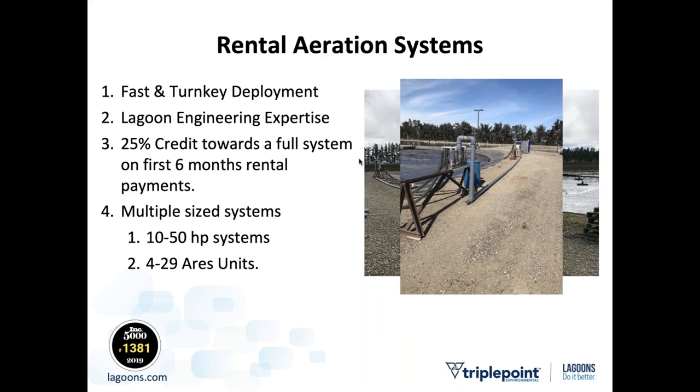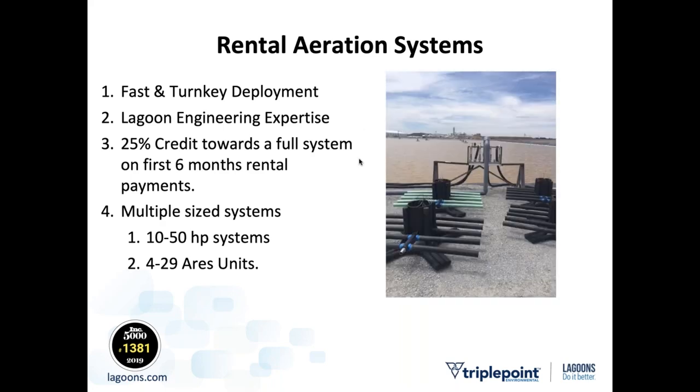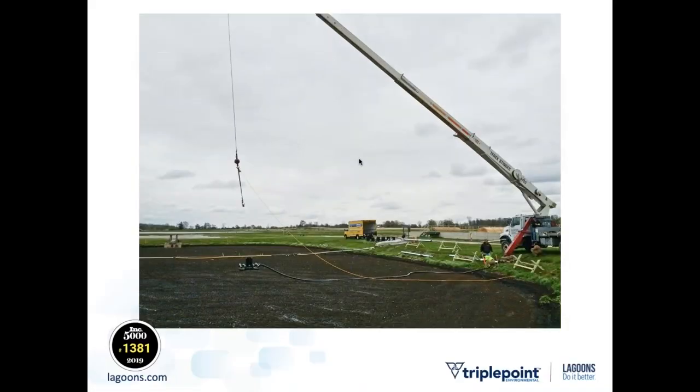And then finally, we also give a credit towards a full-scale system should you want it later on down the road. So we've got multiple size systems. We've done this at a number of different locations. This is one up in Idaho at a sugar beet processing facility where they dropped in some units here from the shore.